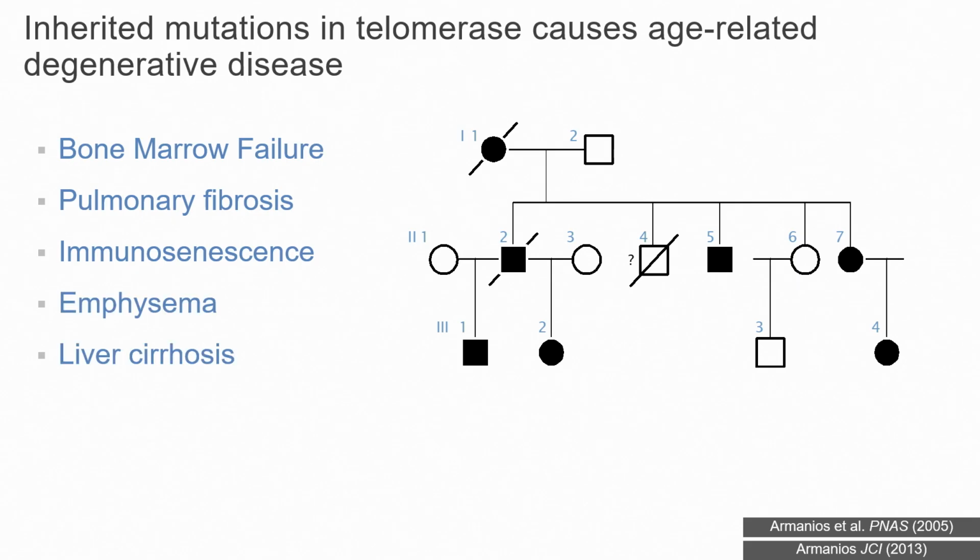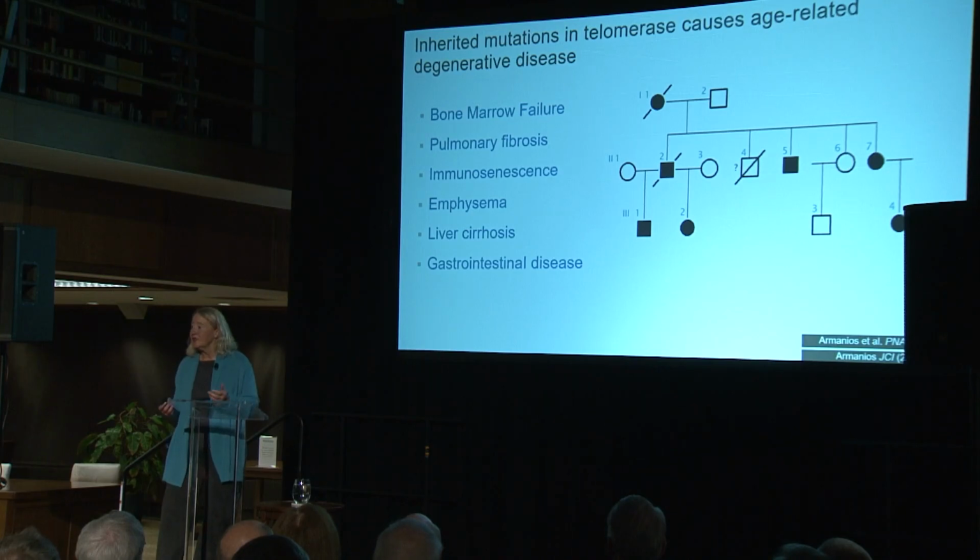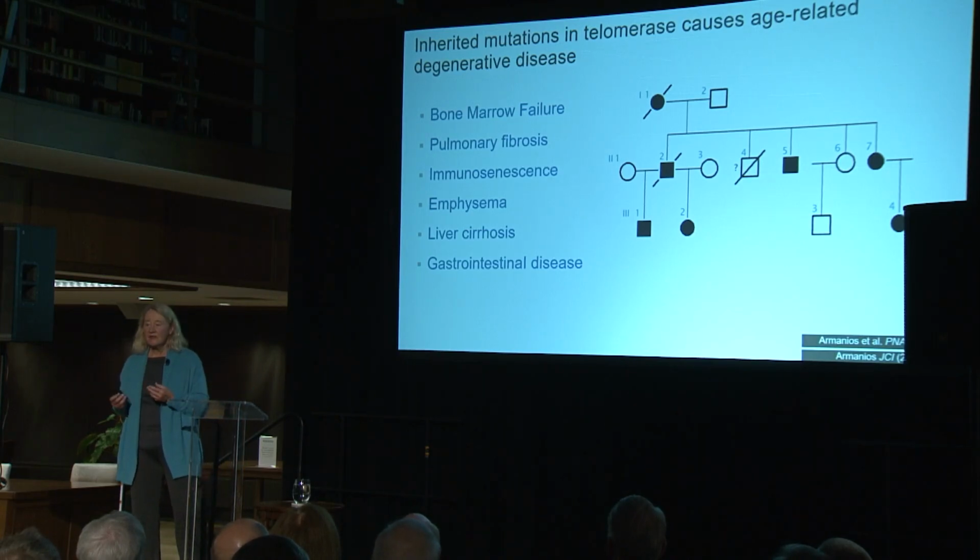Susceptibility to emphysema, liver cirrhosis, and gastrointestinal disease, many of the things that we had identified in the mice. So these are the things then to focus on for this particular age-associated degenerative disease. There are a number of other age-associated degenerative diseases that have other causes. For instance, telomeres are not involved in Alzheimer's and other kinds of neurodegeneration because those aren't cells that divide many times. This is one subset of important age-related degenerative disease.